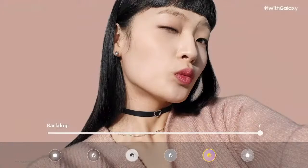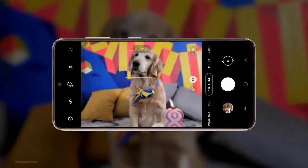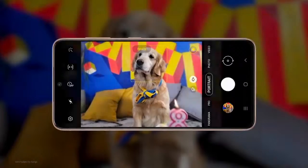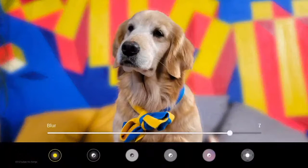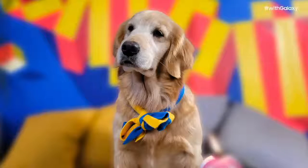create a stunning backdrop. We know you love the portraits you take of friends and family, including your pets. They deserve the best quality portraits, too. The S21 series captures amazing portraits of your four-legged friends using AI to save every detail. Portraits are a great way to take gorgeous photos of the people and pets we love.